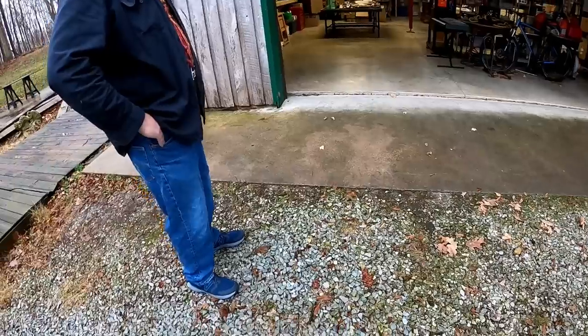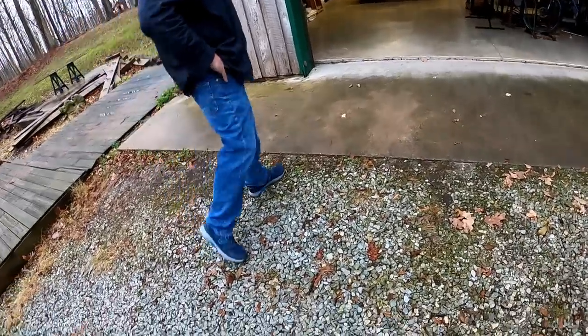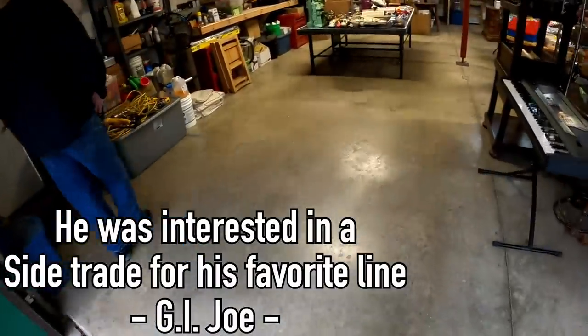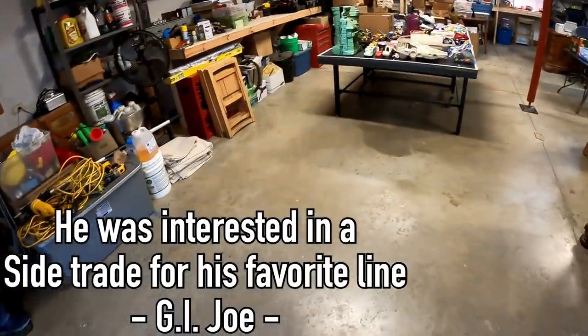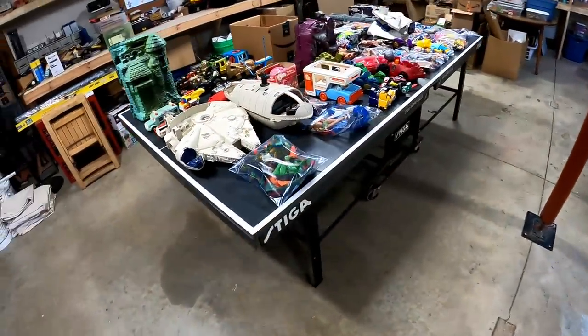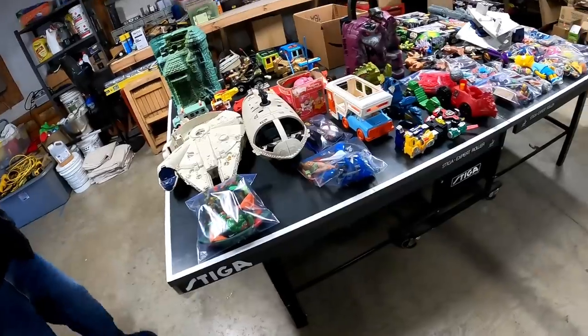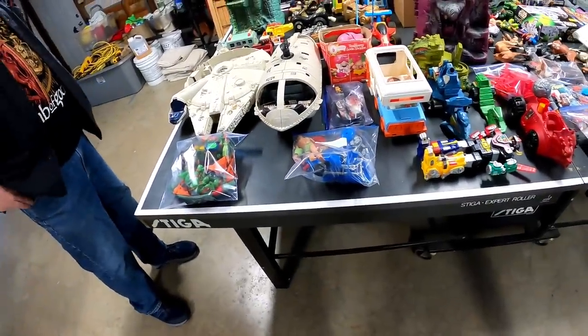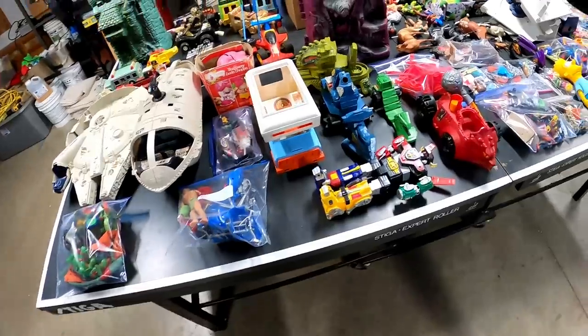Good. And everything. I got you 3 tables laid out and nice. More to look through if you'd like. Okay. Brought some G.I. Joes and stuff. Yeah, okay. Just in here. So it's kind of organized and separated, but yeah, feel free to take anything out of the bags, lay it out. Okay.